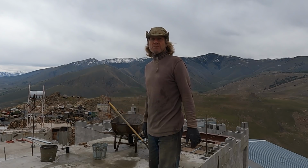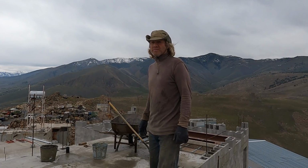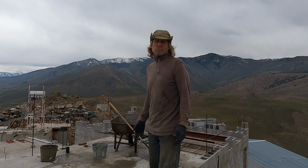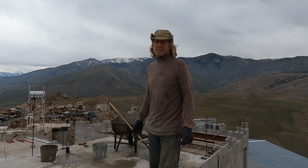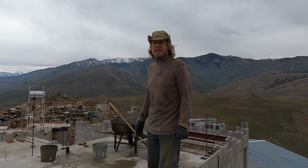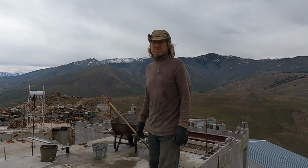So I usually mix between batches. Gives a little more consistent concrete mix. But that's what you get when you buy dry mix. It's sometimes no problems, and sometimes you'll get a load and it's just very not mixed well, let's just say.